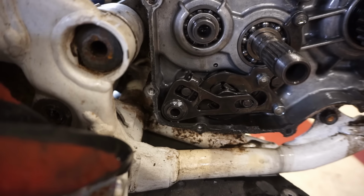Okay, I think I see what the problem is. See, right there, getting caught up on this piece of metal right here. See that? So this should be the other way around, I think. See, now it's not getting caught. Now it's getting caught again, see right there? So that, I think, is in incorrectly.